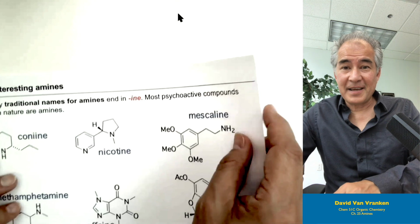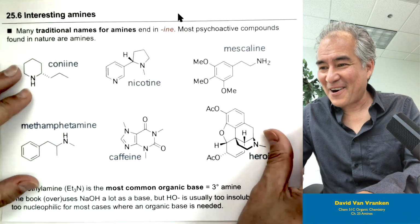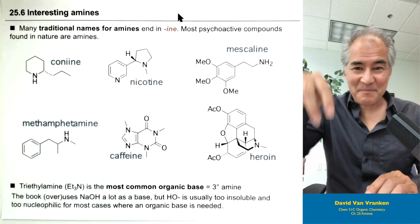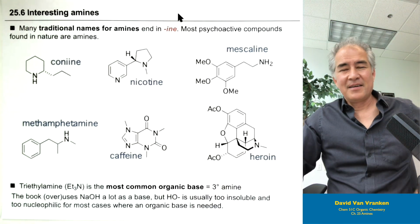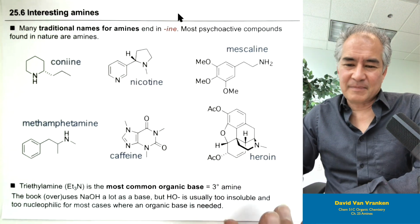Okay, spectroscopy. That was a bit of a letdown, but I like that cool IR thing with one little blip or two little blips going down. I think that's kind of a cool feature of amine spectroscopy.